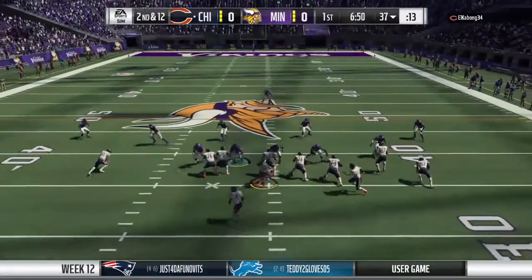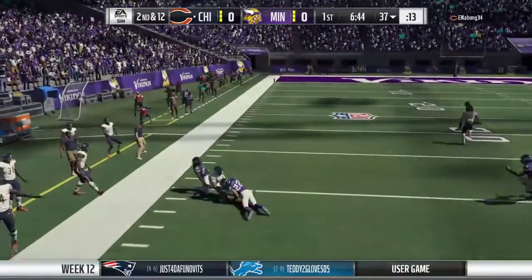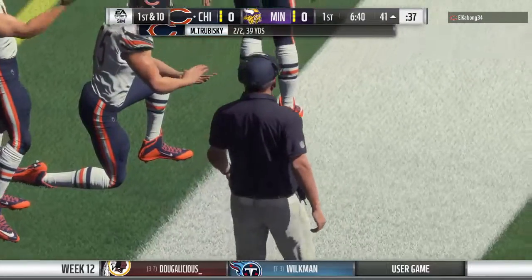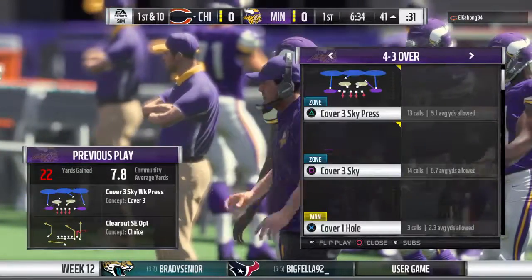Here we go. Trubisky will throw. He's got a man open. It's Cameron Meredith. And he's taken down, but not before getting this across midfield and just shy of the 40. A good pickup there, a 22.